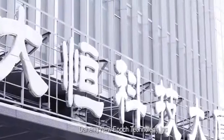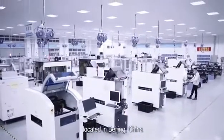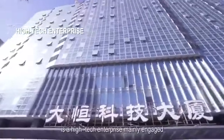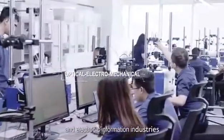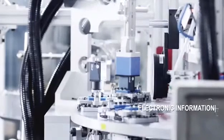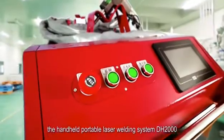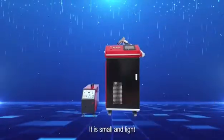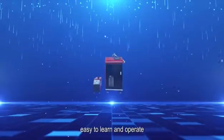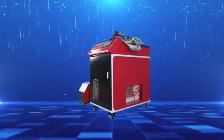Daheng New Epoch Technology Incorporated, located in Beijing, China, is a high-tech enterprise mainly engaged in optical, electro-mechanical, and electric information industries. Daheng Technology developed the handheld portable laser welding system DH2000. It is small and light, easy to learn and operate, suitable for various environments and spaces.